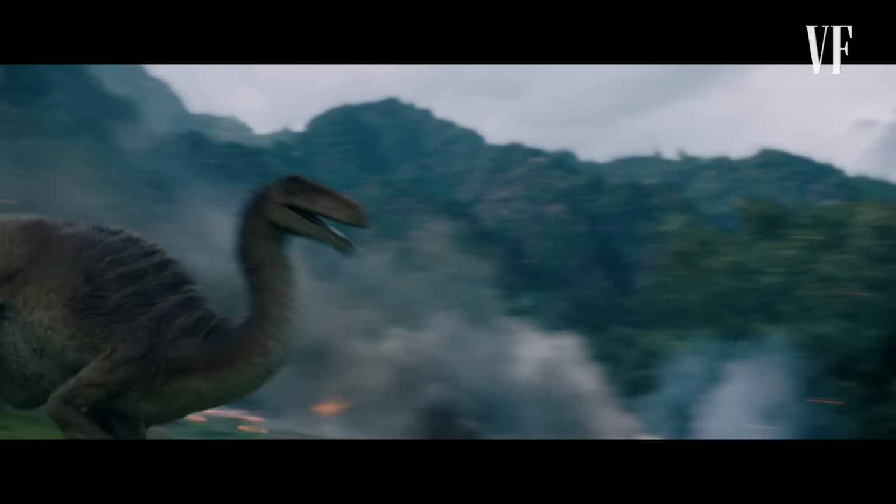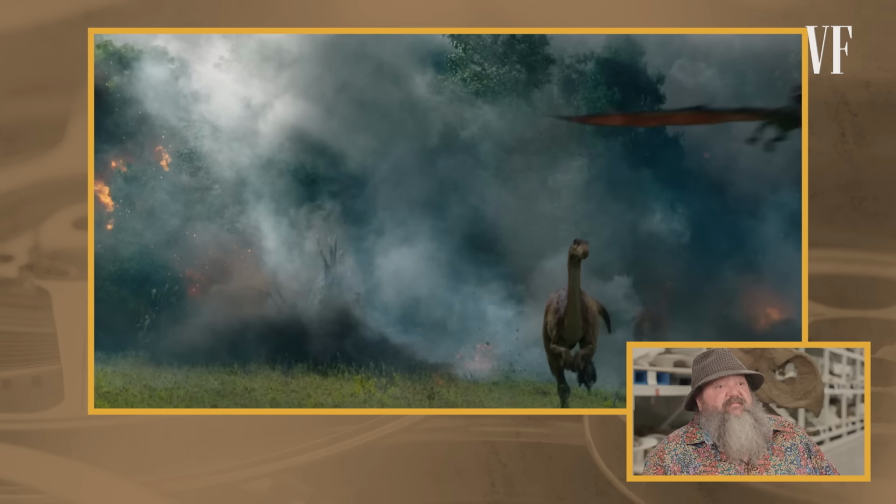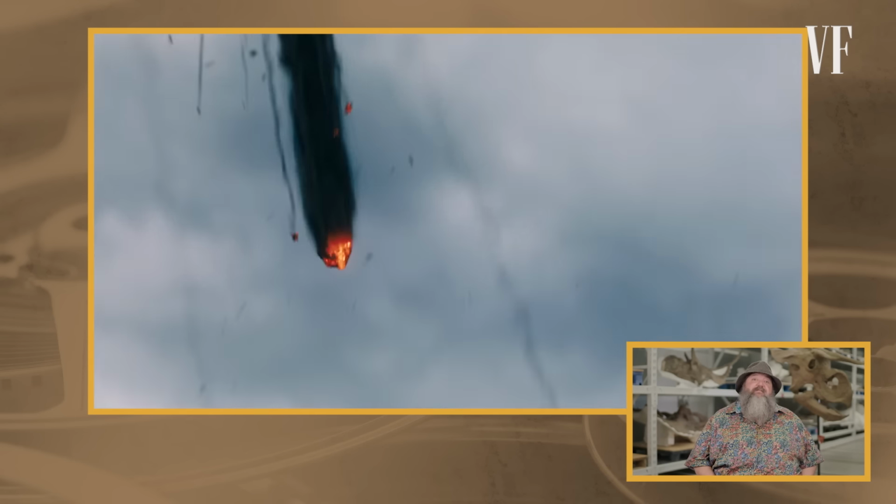What I really like in this clip is the volcanic eruption. You can see the beginnings of the pyroclastic flow that's going to destroy the island. You see volcanic bombs flying through the air. We get some interesting dinosaurs that we hadn't seen much of before.